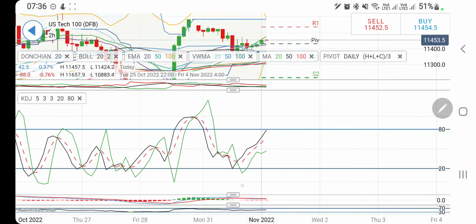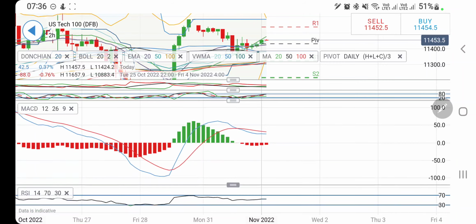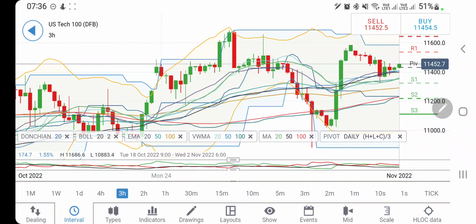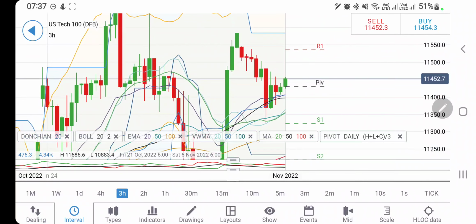Directional movement is bearish, trying to converge. Stochastic rising. The MACD is bearish, trying to converge here, and RSI trading flat. Now if you look at the 3-hour charts, it has given a breakout here. Interestingly, this is a breakout candle, and hence till the time it sustains above this zone at 11,400, one can stay bullish in NASDAQ 100 today. You can expect a little rise.